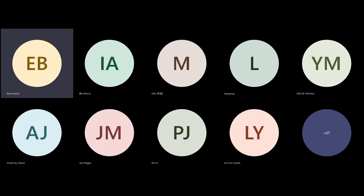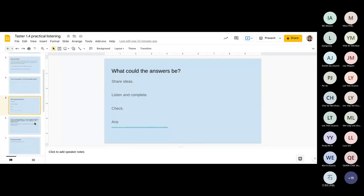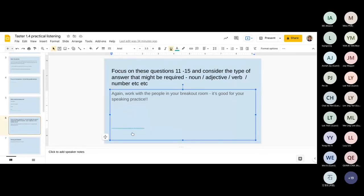So we've had a look at those questions, and we've had a look at the answers as well. We're going to have a look at questions 11 to 15, and we're going to consider the type of answer that might be required, whether it's a noun, an adjective, a verb, a number, all those sorts of pieces of information that will help us listen for the right answer. So we're not going to work with the people in the breakout room. We'll work together. I think it's going to be a lot easier for us in this session to do that.